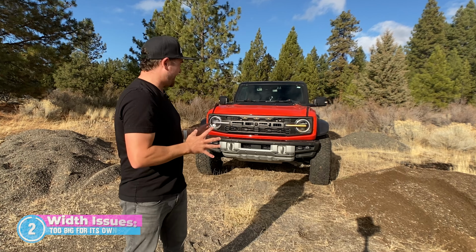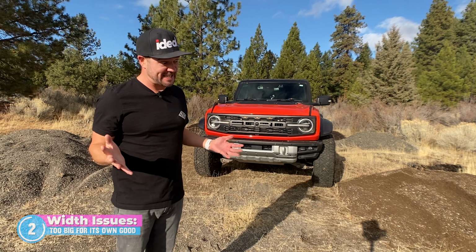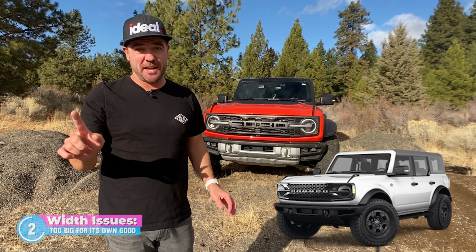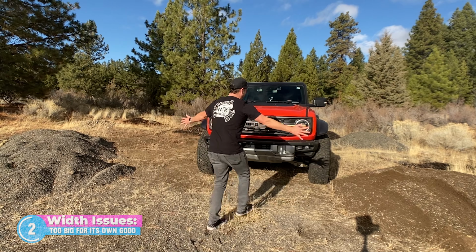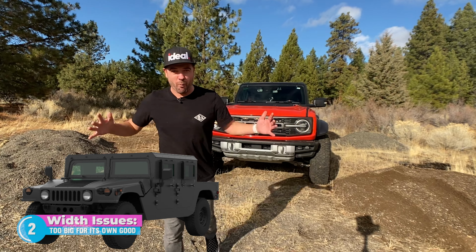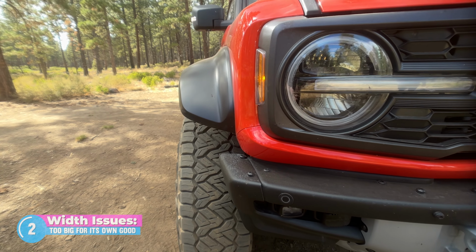Yes, she thick. In fact, my wife affectionately calls this Bronco Raptor Lizzo because she's thick. In fact, it's 9 inches wider than the standard Bronco with the Sasquatch package. And believe it or not, this thing is actually 1 inch wider than a Hummer H1. It's that wide.